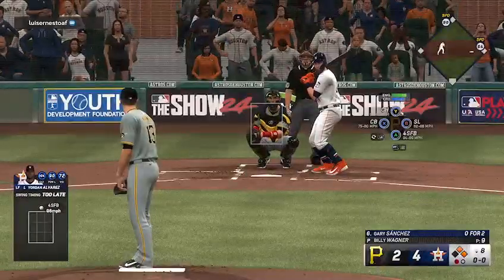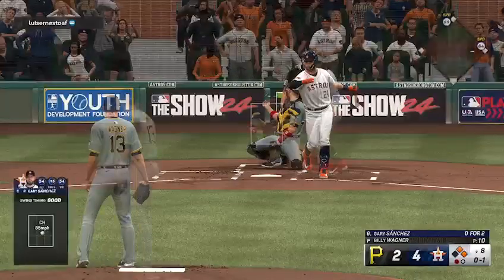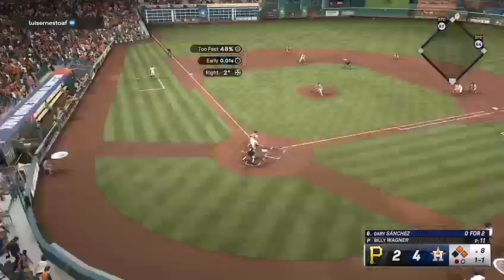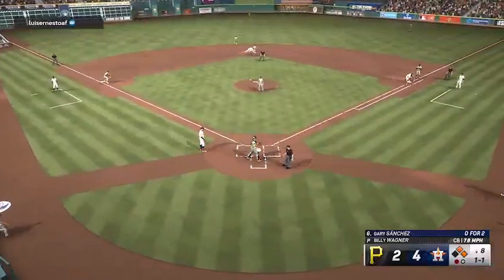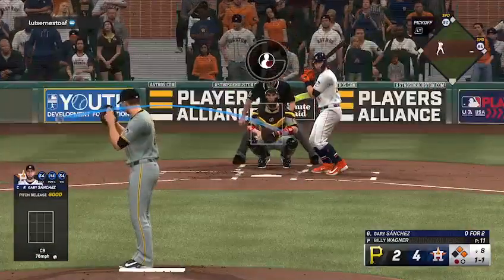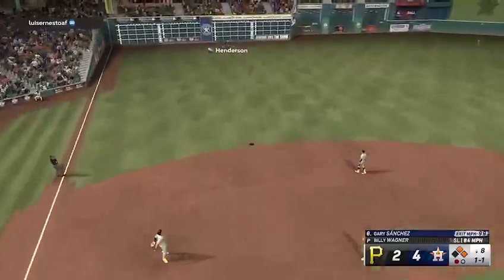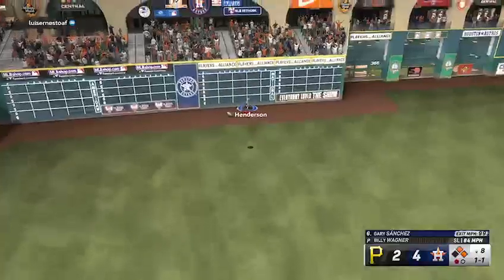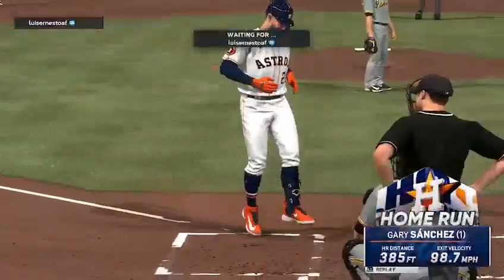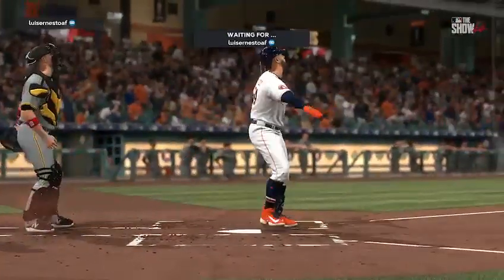And Gary Sanchez at the plate. Swing and a foul over the screen and back out of play. One ball, one strike. In the dirt. Runners stay where they are. That's ball one. Two on, one out. Hammers that one deep left field and forget it. That's worth the price of admission. It's their second home run of the inning, and they add to their lead. It's 7-2.